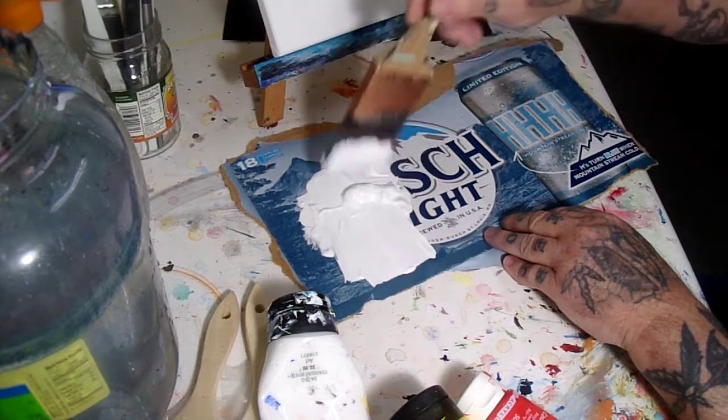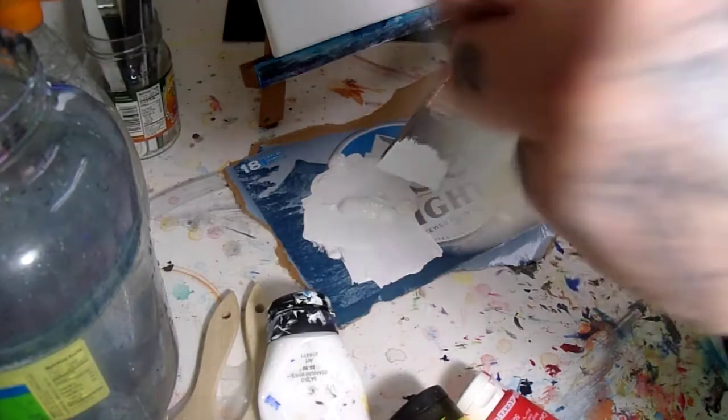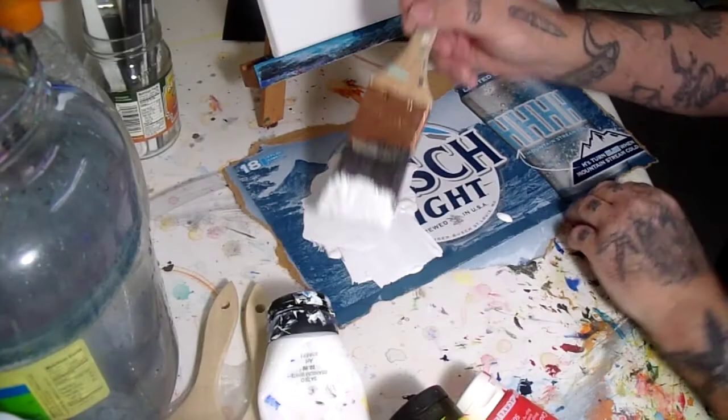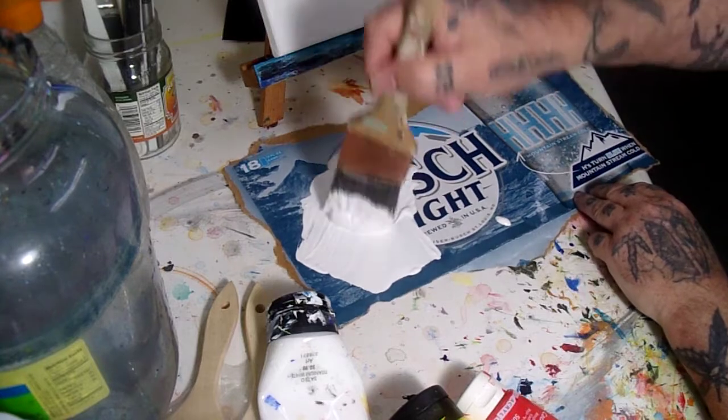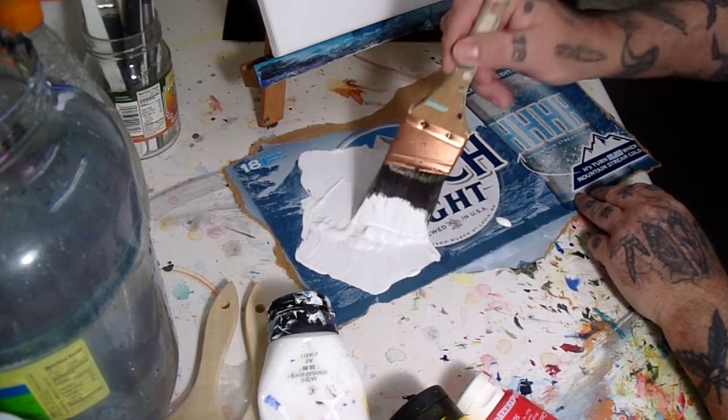Just poster board paint. This stuff wasn't but like $2 and something. It might even say on it. It wasn't much, folks. You find it over by the poster board, not over by the regular paints, because that's where I kept looking for it. And it's like, no.